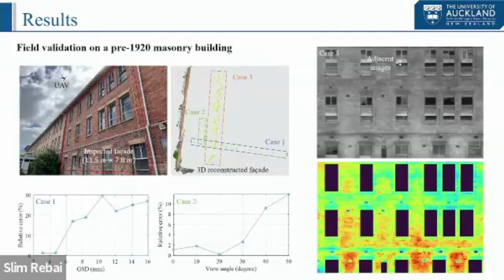Since it is already aligned with the BIM, we use the BIM information to segment all the windows, improve the image contrast, and then convert it into the color space. And this is the result. I can't say it's perfect, but I think it's still good enough to identify some potential thermal anomalies from that image.